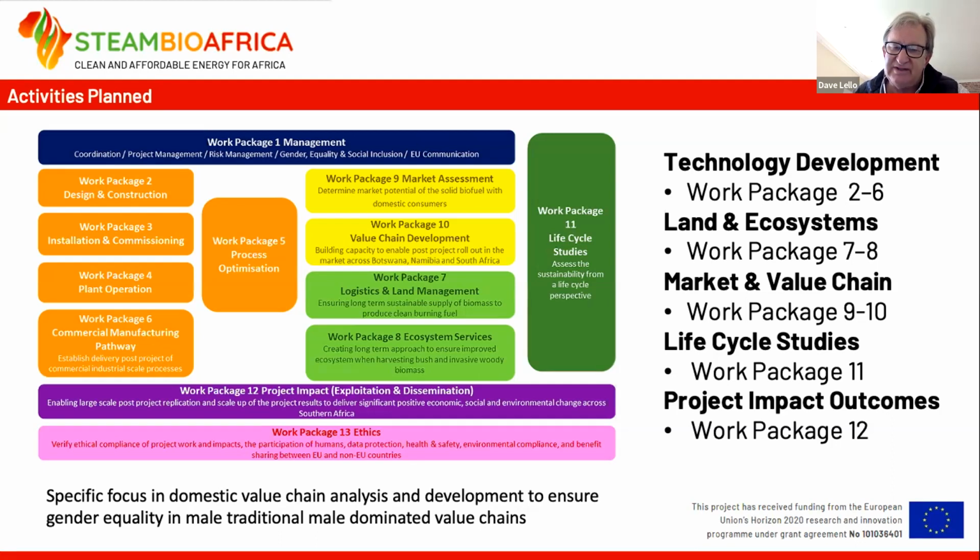Work package 11 looks at the life cycle studies to try and understand where the plants should be located, what the logistics are, and how these value chains could be created most efficiently. And then work package 12 looks at the project impact outcomes. We will be hoping to build and develop these plants in Africa for deployment in Africa.